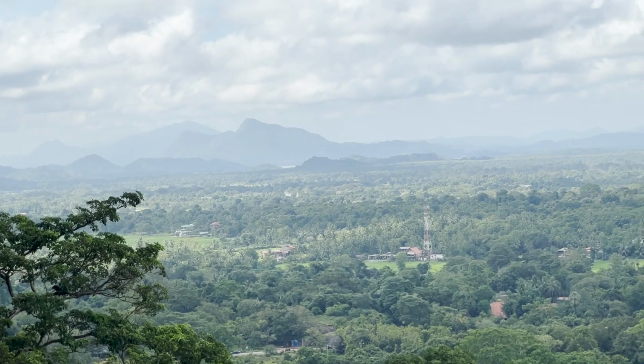So we're on our way down. We've worked up an appetite and we're on our way down, but man, this is amazing. I think going down is going to be just as hard as getting up. Well, it probably is, especially at our age. See you at the bottom.